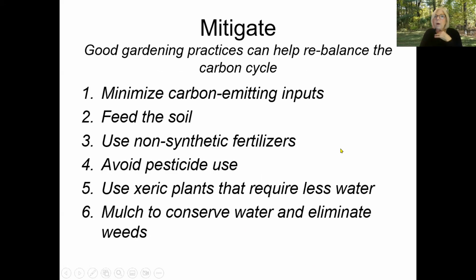Mitigate. So not just adapting to climate change, but mitigating the effects of it. So good garden practices can help rebalance the carbon cycle. Minimize your carbon emitting inputs. Lawn mowers, even leaf blowers, things like that. Feed the soil, not the plant, feed deep into the soil, use non-synthetic fertilizers, avoid pesticide use, use xeric plants that require less water, and mulch to conserve water and eliminate weeds. And of course, you know, mulch helps keep the roots of the plants cooler in the summer, warmer in the winter.